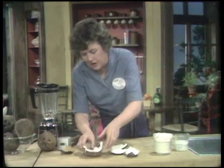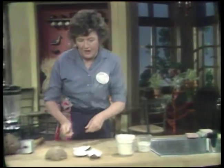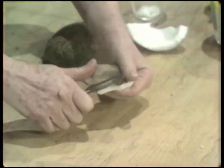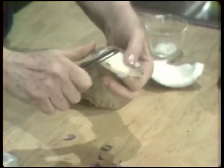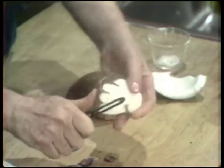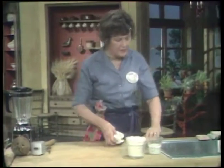And some people leave this brown skin on, but I've tasted the brown skin and it doesn't have any taste at all. And I think it's much better to take it off. And the easiest way to take it off is to take a vegetable peeler and just peel it off. Particularly when you're going to use grated coconut for cakes, you certainly wouldn't want to leave any brown skin on. And this, you see, is really very easy to do. And I think it takes the tears out of coconut.